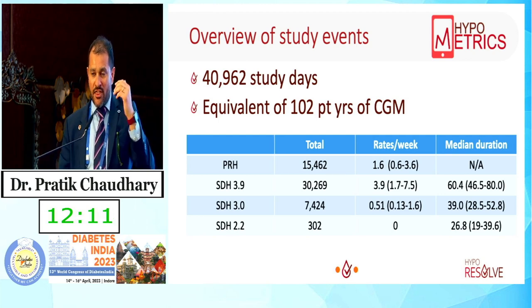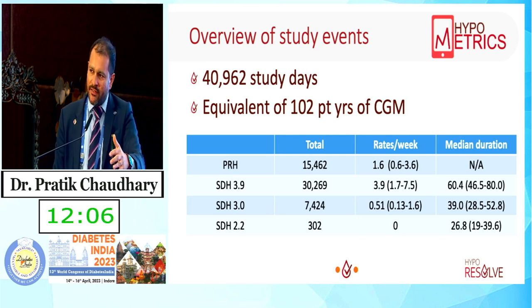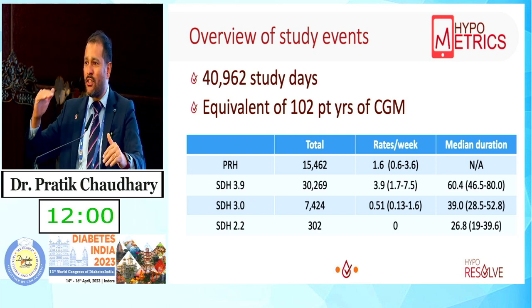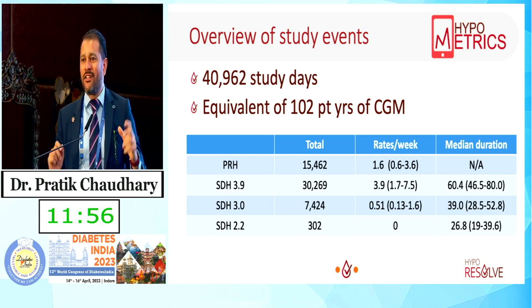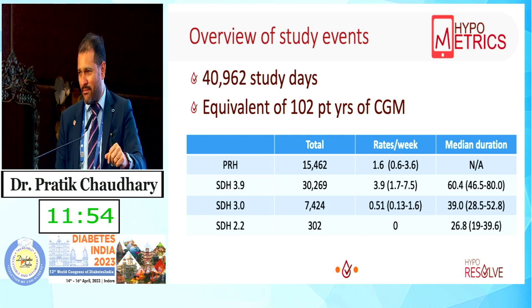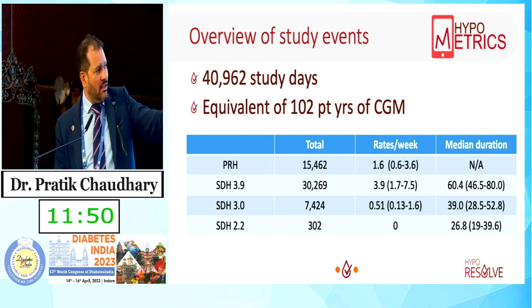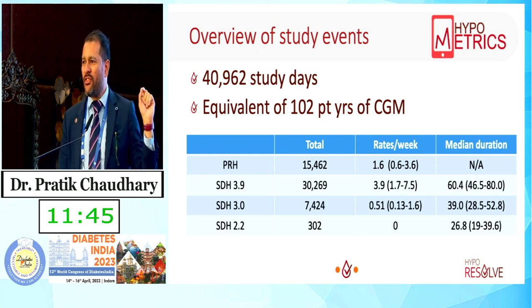And we had 30,000 events where the sensor said they were below 70, and 7,500 events where the sensor was below 54. So the first thing you realize is that where you put your diagnosis of hypoglycemia, at 70, at 60, or at 54, you change the number of events the patient is having, right? Luckily, we found in clinical care, sensor hypoglycemia level 2.2, that's a sugar of 40, only 300 events.